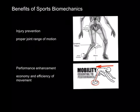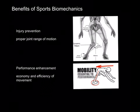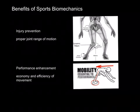The two main benefits of sports biomechanics are injury prevention and performance enhancement. When we look at injuries, most injuries in the body occur because of some type of imbalance. So if we use biomechanics to look at the muscles and how they're interacting with our bones and how the joints are moving, make sure those are moving properly in their proper ranges of motion, that can help reduce the chance of injury.